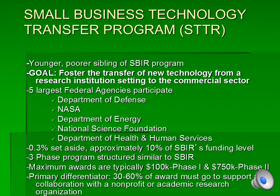In addition, the set-aside is much smaller under the STTR program at 0.3% compared to 2.5% under the SBIR program. The net result is that STTR has only approximately 10% of the funding available under SBIR. The two programs are structured very similarly.